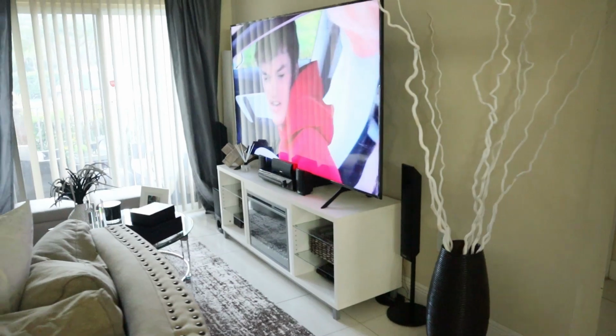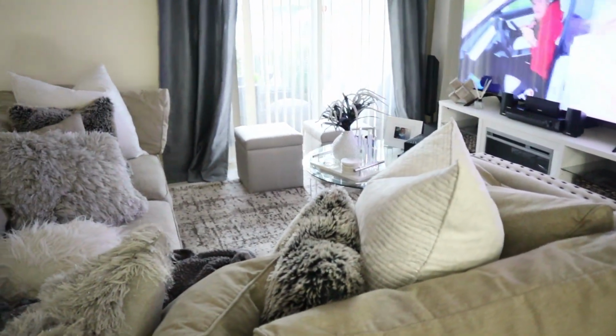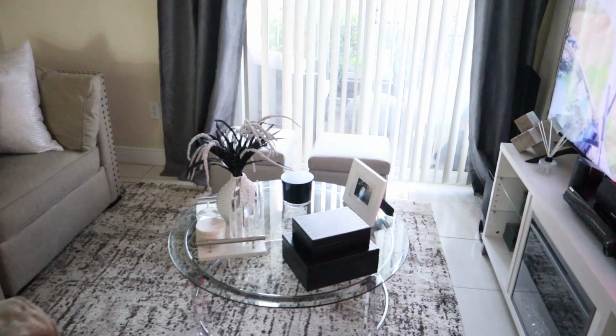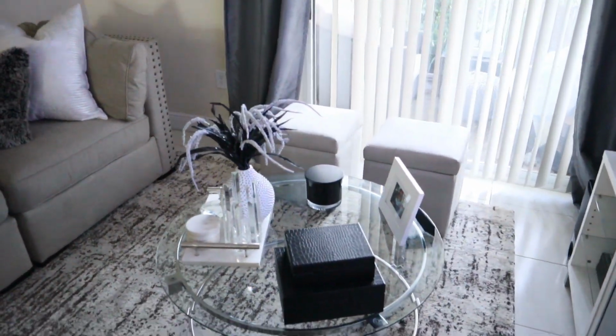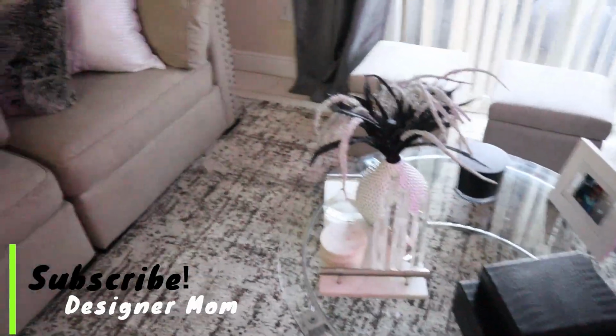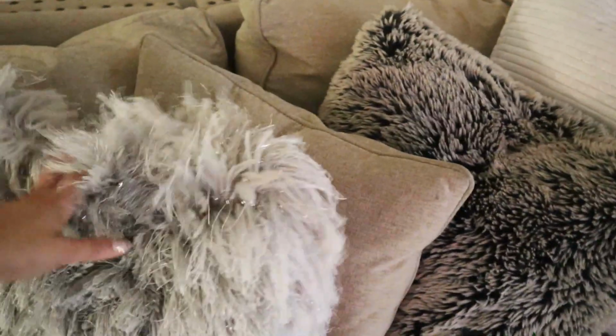Okay, so this is the living room, all clean, dusted, and vacuumed. The pillows fluffed and looking nice, almost clean until my kids mess it up again. So now we're gonna move on to the new item I got for my home. It's actually 2 decor pieces that I'm gonna hang on the wall. So I'm really excited to share this with you guys.